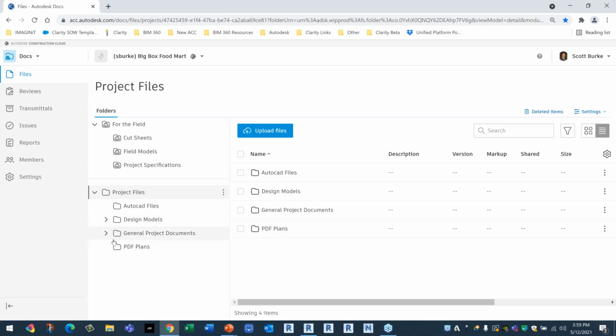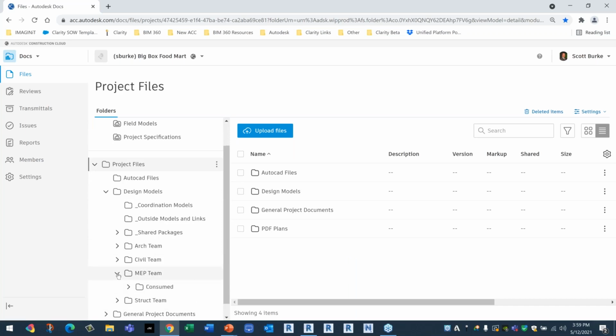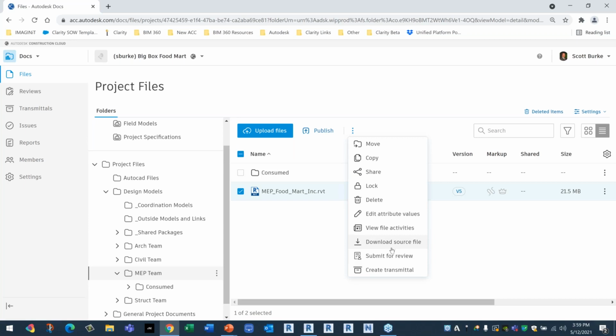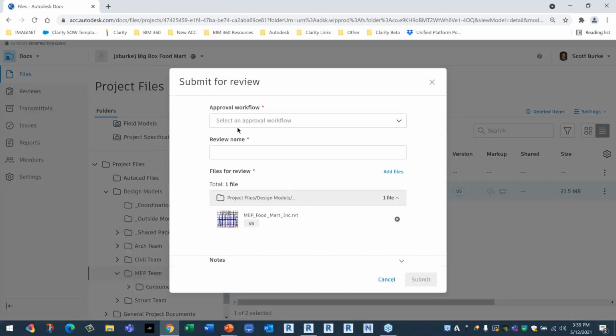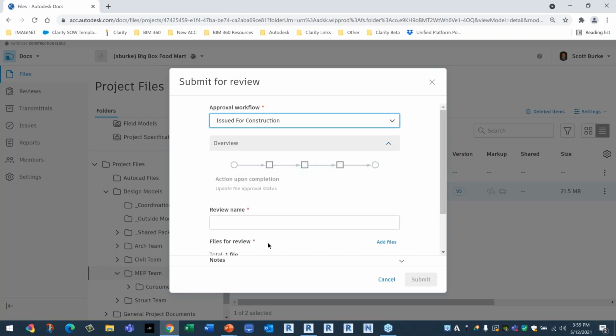Maybe I'm getting to a point where I need to take a drawing and say that this drawing needs to be approved before we can open it, print it to PDF, and use it as the official construction documents. So maybe that's happening with the MEP file. I'm going to take this MEP file and push it through a review. So I'm going to submit this for a review. I'm going to select an approval workflow. Maybe I'm going to use the issued for construction workflow. I'll just call it final review. And I'll add in there MEP. That's what this one is, final MEP review. It's just the name of this review.